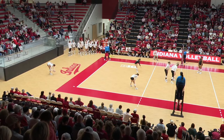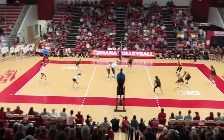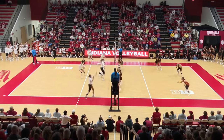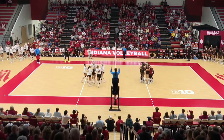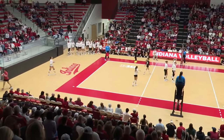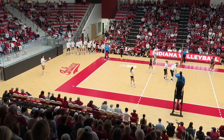Candela Alonzo Corsellis to serve. Steps into it. Batenhorst the dig. Batenhorst gets set on the near side. Kept alive. For Tatum is blocked, but a Batenhorst block attempt goes out, and it's a kill for Avery Tatum, who hails from California. Transferred from Cincinnati after her freshman year and has been at IU ever since.